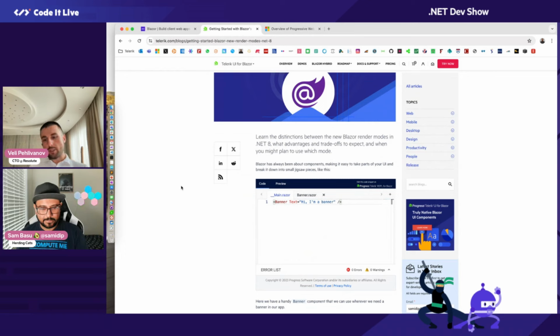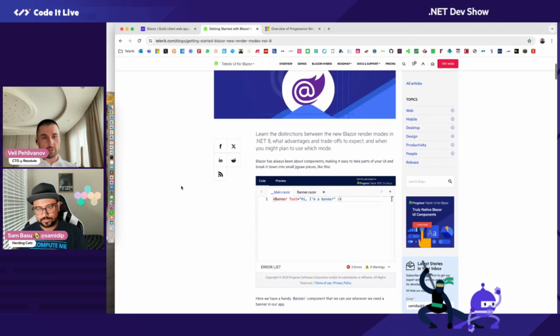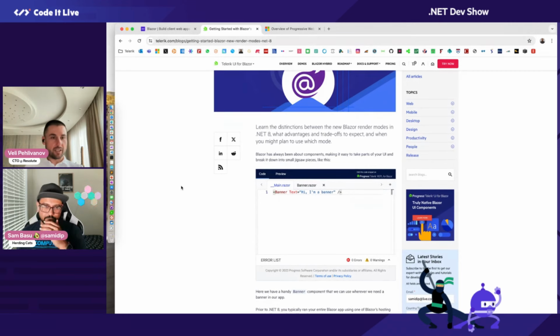Absolutely. Render modes and really server-side rendering is all the rage in the web community overall. Look at what happens on the React side with server-side components.